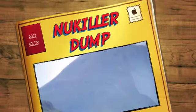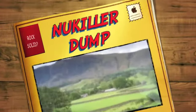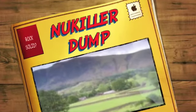We've been hearing the government wants us to consider putting our nuclear waste under some of the most picturesque parts of the British countryside. But is that really safe? Tom's been investigating.